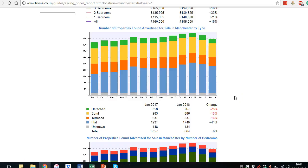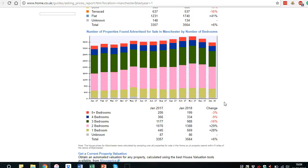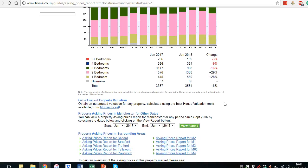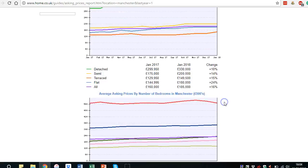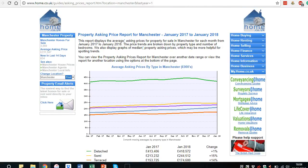So you can take information like this, properties advertised for sale in an area, and take some consideration as to maybe how active or buoyant a market might be, what the lack of supply might be, and how that could be impacting prices. But unless you're looking at lots and lots of data, and you're very experienced in looking at that data and understanding how that can maybe impact the actual sale prices and the actual kind of demand and supply for any given location.